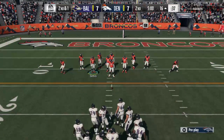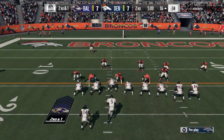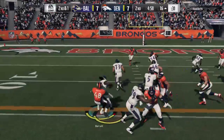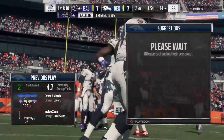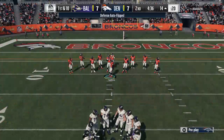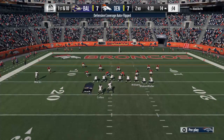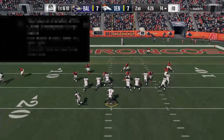Second and just one. They'll run it now out of the gun. And he'll get him inside the 15 down to the 14-yard line. 2 yards on the pickup there, but it's enough to give him a new set of downs. Now that's the way to do it. Hand it to someone with vision and good footwork, and add in a little bit of power, and you find a way to pick up first down.